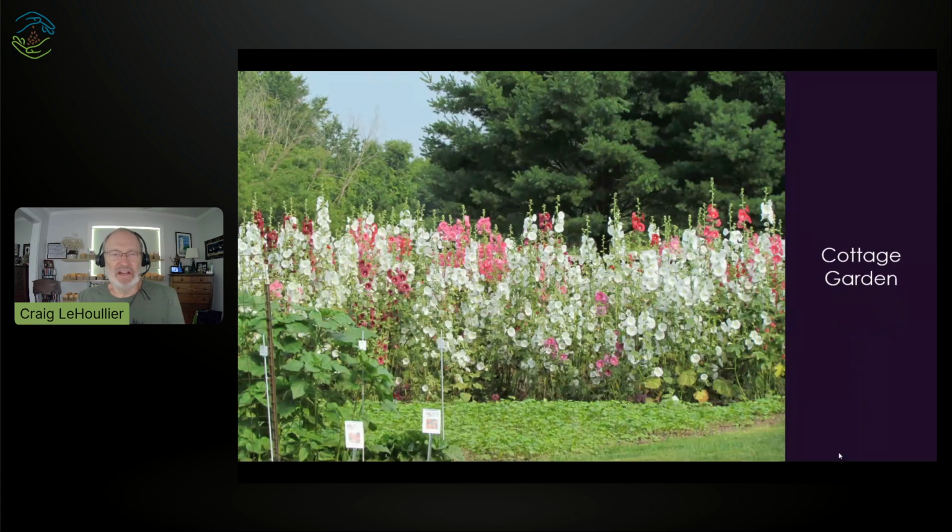And then we had the concept of the cottage garden, which often was planted near the house. We had lots of flowers. Again, this is from my visit to the Seed Savers Exchange, and I was just captivated by this array of hollyhocks. And hollyhocks to me just connotes an old-fashioned type of a flower.